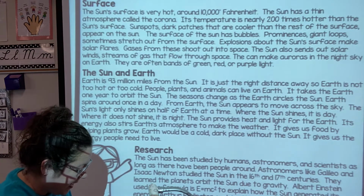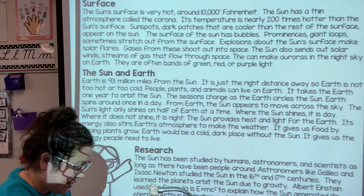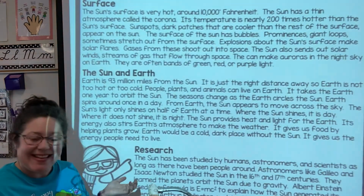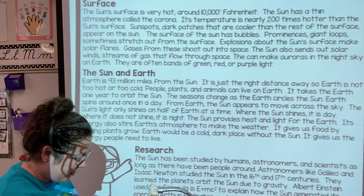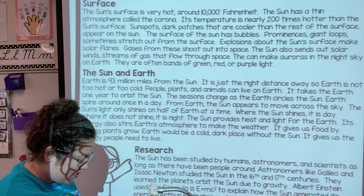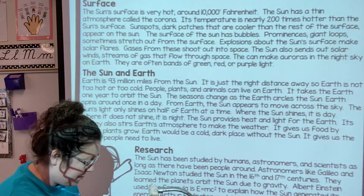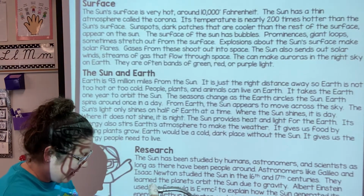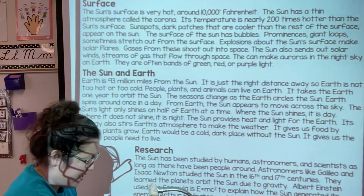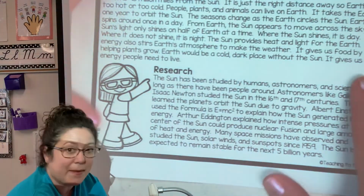The sun's light only shines on half of the Earth at a time. Where the sun shines, it is day. Where it does not shine, it is night. The sun provides heat and light for the Earth. Its energy also stirs Earth's atmosphere to make the weather. It gives us food by helping plants grow. Earth would be a cold, dark place without the sun. It gives us the energy people need to live. So again, lots of things that we read about yesterday.